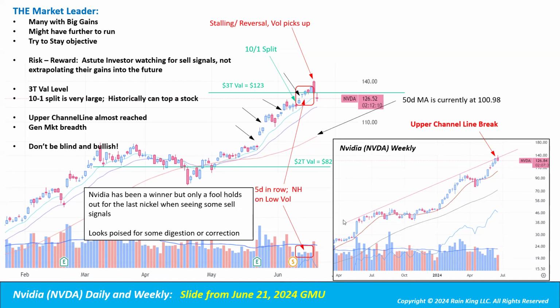Here's the weekly chart. You can see here that we had an upper channel line break. That's an offensive sell signal. So that's one clue that maybe things are changing. Also, psychological price level. We had the 3 trillion valuation, which was $123 a share. That also can be troublesome for a stock reaching such a valuation. And we had a 10-for-1 split. I pointed out that was an incredibly large split. And if you look at the history of stocks topping out, they tend to have very large splits right before or near the top. So we don't want to be blind and bullish, and I was pointing that out.